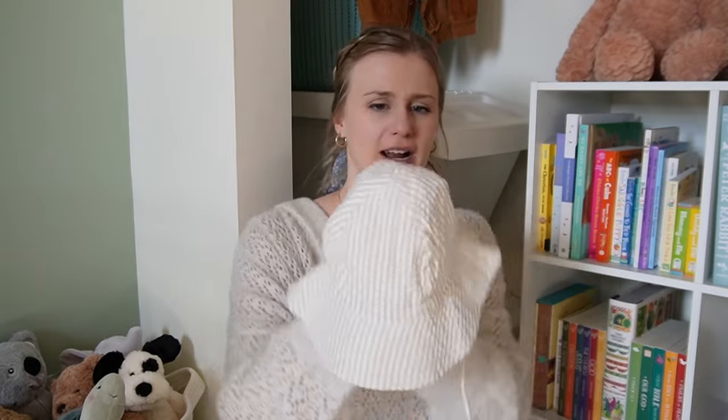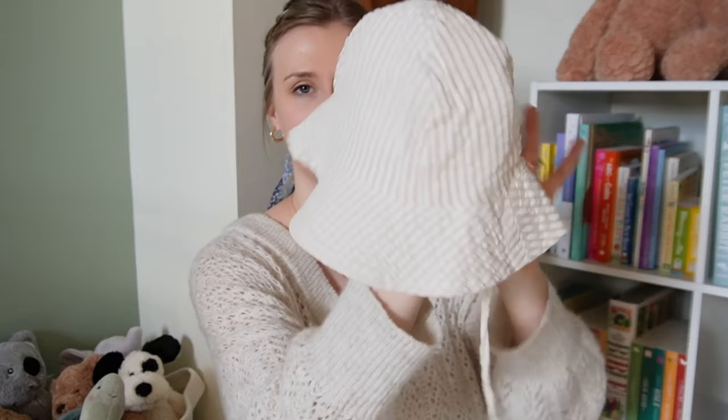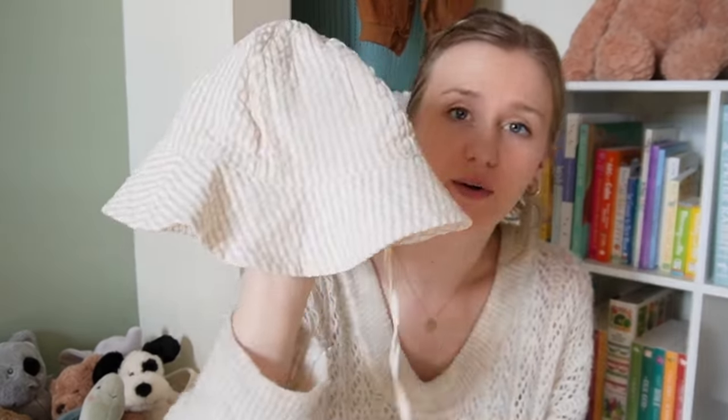Another hat I got, this one is again a bigger size for the summertime, but I also feel like it might be a little bit girly. So it'd be a really cute little girl hat, but I think I might return it and get a different color. It just looks kind of feminine to me. I don't know if it's because this is almost frilly. It's super cute, but I might exchange it. We'll see. And then last but not least, I just got a couple things from Old Navy.